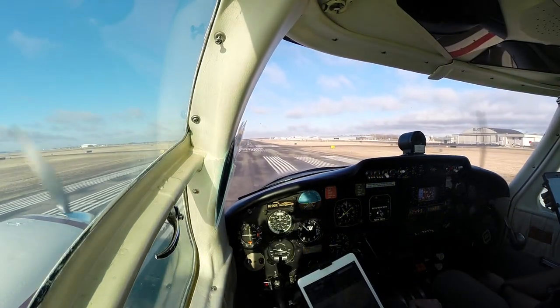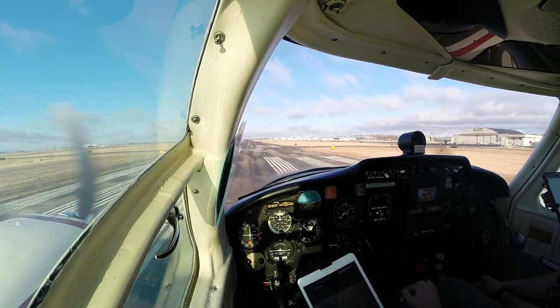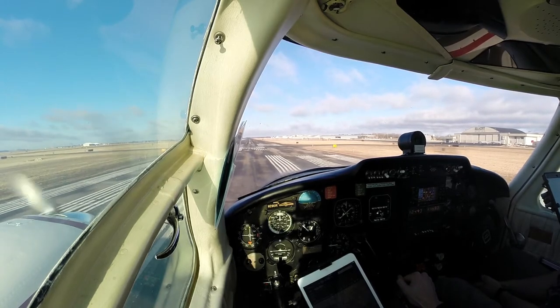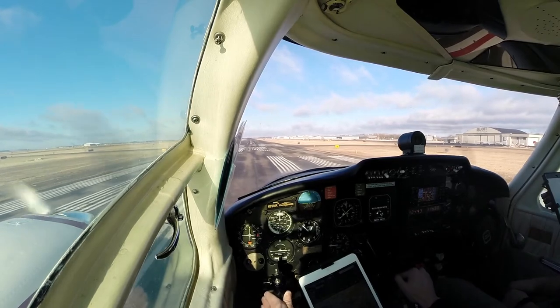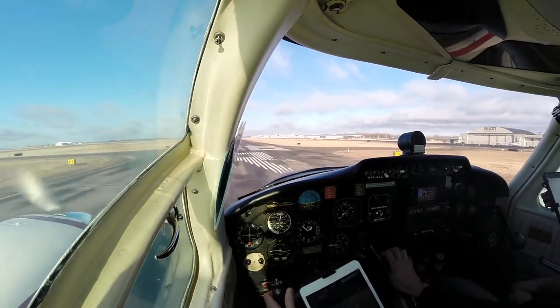Brake set, about 2,000 RPM. And tower, medevac Air Care 1, request change to Minneapolis. Air Care 1, frequency change approved. Checked, brake release, full power. Takeoff power set.